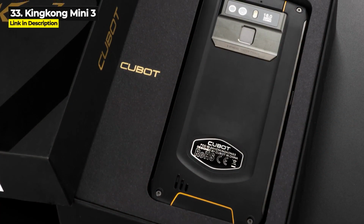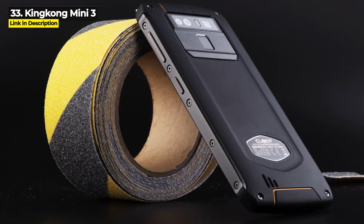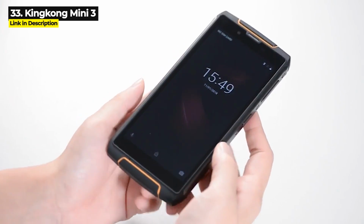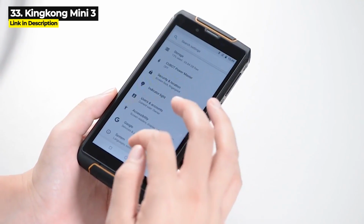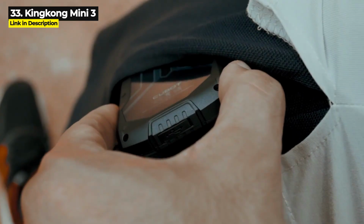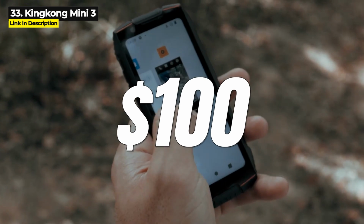Number 33, the Kingkong Mini 3. Now this is a small 4.5-inch palm-sized rugged phone that does come with Android 12. Now it only weighs 149 grams, which is like a feather when it comes to rugged phones, and this is also the lowest priced rugged phone released in 2022, costing only $100.